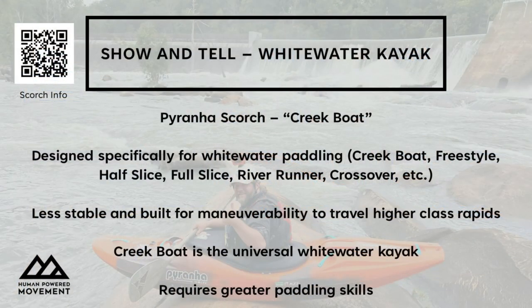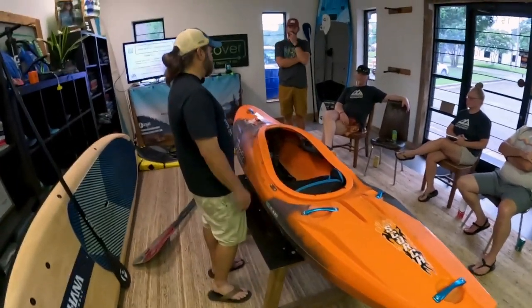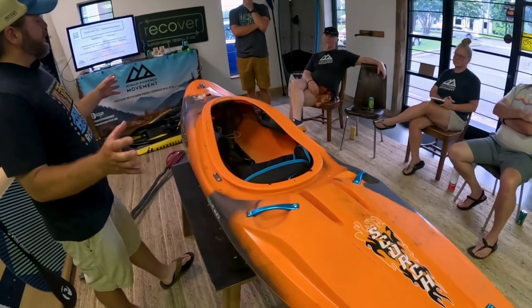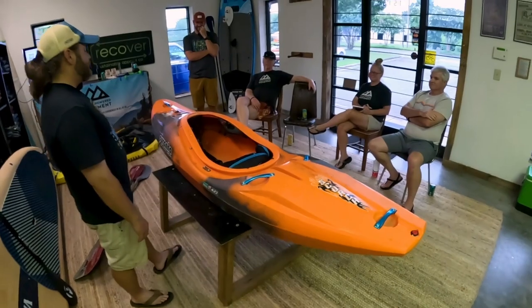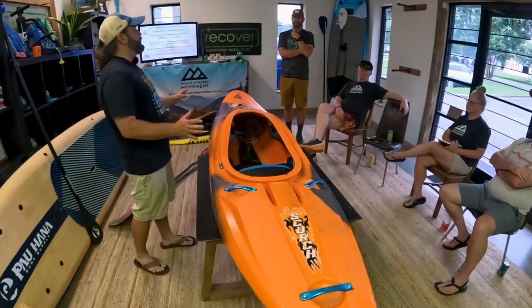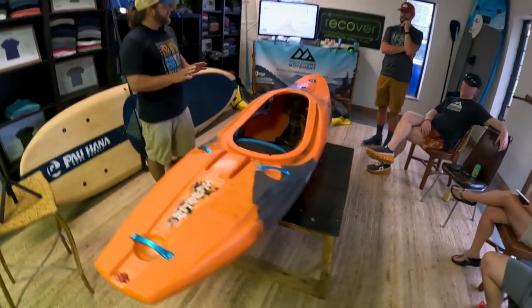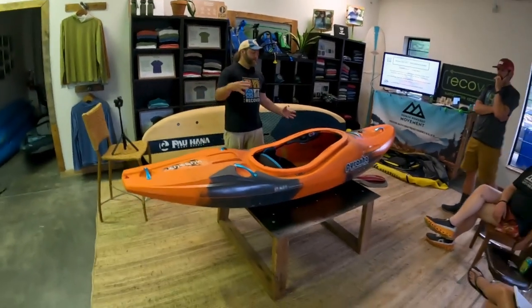But yeah, one of the reasons I brought this boat is because it's the most universal whitewater kayak. There's a lot of different specialized boats with features that make you able to do certain things on the river or make them more compatible to certain types of rivers. But the creek boat will still get you invited on all the trips. Which is important. And technically you can paddle it in flat water. So if you could only buy one boat and you're interested in whitewater, I feel like this is the ultimate boat that can paddle anything from flat water to sending big waterfalls.